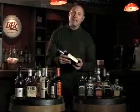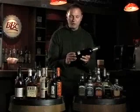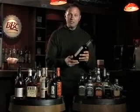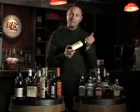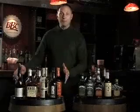So they made the blended category. And the category is younger whiskeys mixed in with grain spirits. Because it's a whiskey, they can add colors and flavors. They'd have to. Now the label's telling me exactly what's in this product. I know what I'm buying. Now let's look at a bourbon.